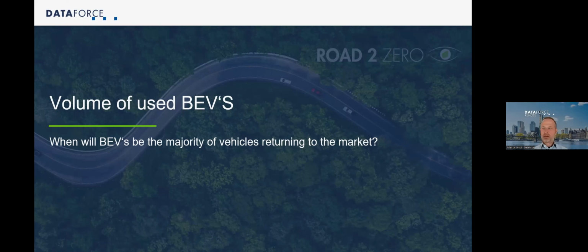Dataforce, let me quickly tell what we do. We are around 25 years old. We are seated in Frankfurt, and our objective is to bring transparency in the automotive market through market performance, forecasting, and also one of the focus of the last years is to look at the energy transition towards zero emissions and to also look at the CO2 development that is there. And for today, what we did is use basically our forecasting as a tool to make an analysis of what that means for the used car market.